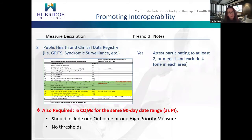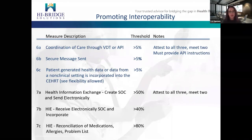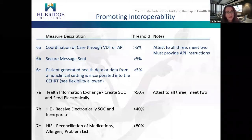You know what? Can you back up, Brianna? I think I failed to mention something. On 6, I should have said that you have to attest all 3, meet 2. Okay, so needed to say that right there. So in other words, if you fail one, pass one, exclude one, that is not meeting 2.